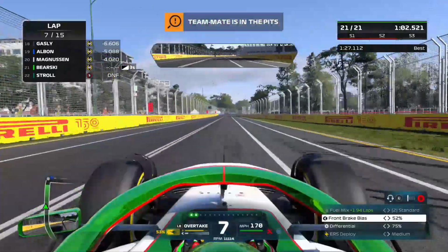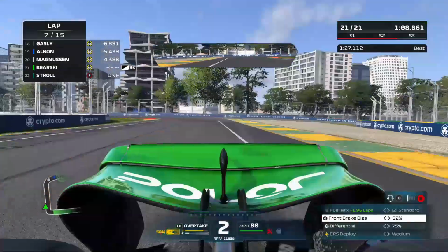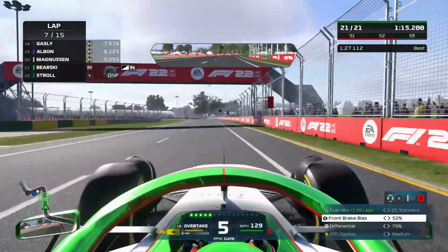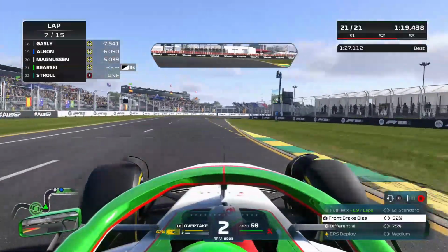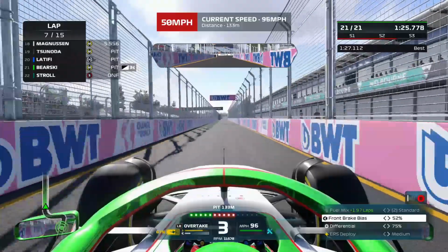Alright, Roy is in the pits. Roy in the pit lane now. We're at lap 7. I really kind of just want to go ahead and grind it out, but I think we just need to get that wing fixed here. Just go ahead and come in. We're already so far behind. I mean, it's just not going to make that much of a difference.